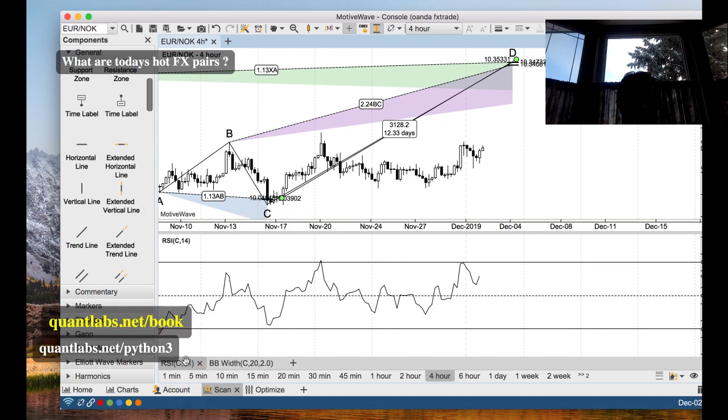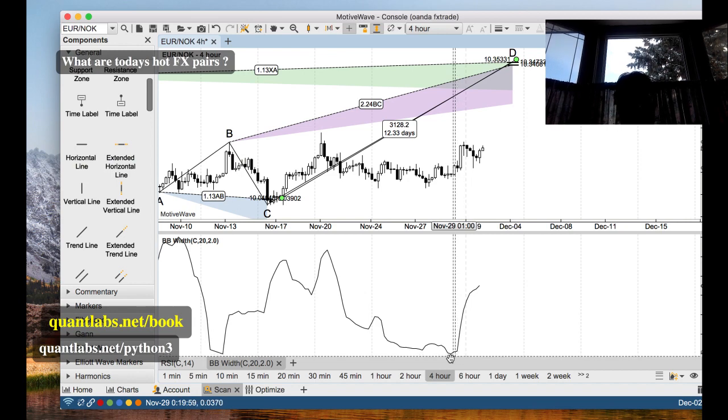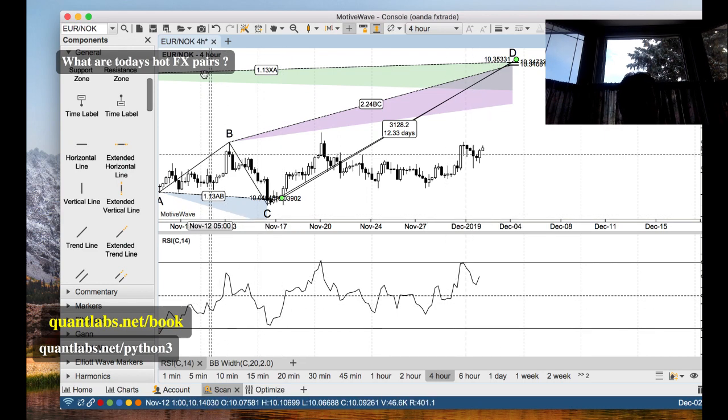At the same time, let's see if I can pair these two studies together. Okay, it doesn't matter. Right about here, the BBW is at a low point, but it's still blowing through the RSI at the same time. That's the time to trade. So this could have been here or back here as well. You can definitely see something happening here, but this might not be a good pair. Let me see what else we've got here.